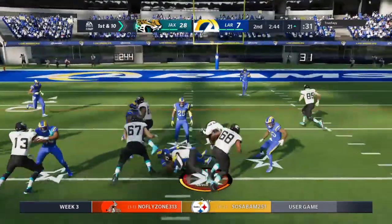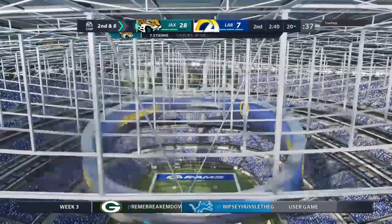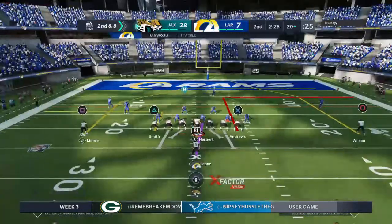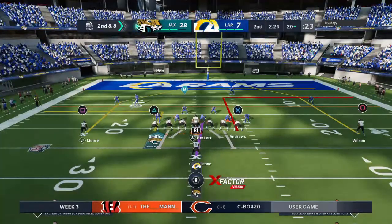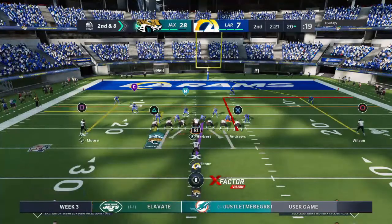And he'll give it here to his running back. And they'll get him down right about the 20. 2 yards on the pickup there. It'll be second and 8. On the tackle, a gain of 2 brings up second and 8 at the Rams' 20-yard line.